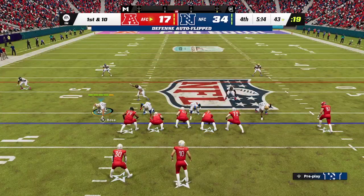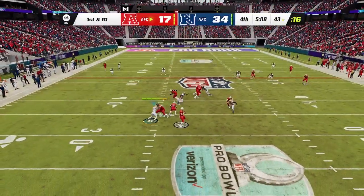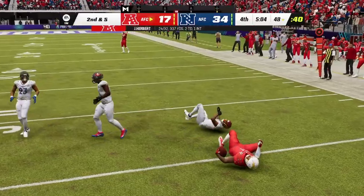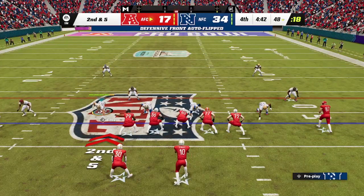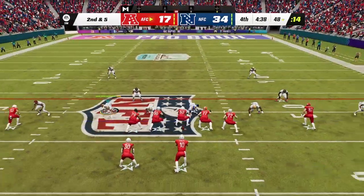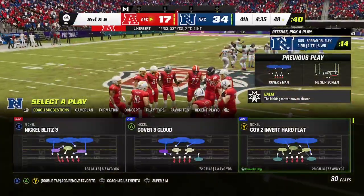One play has him up past the 40 already, and another 1st and 10. Now it's Herbert, finds the open man. It's Mike Williams. It'll be a gain of 5, and it's second down. Herbert now. Quick throw, knocked away, and incomplete.